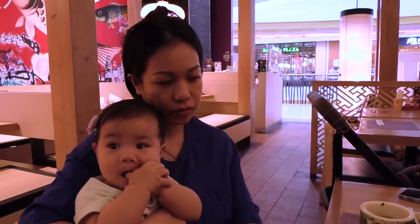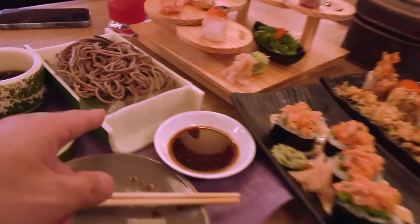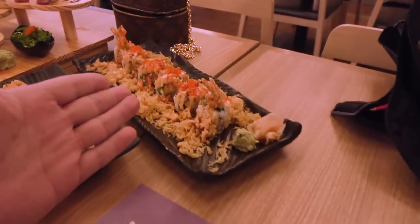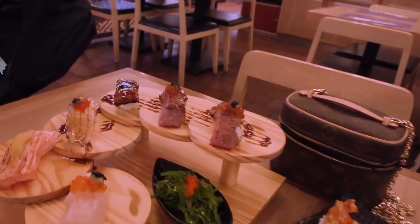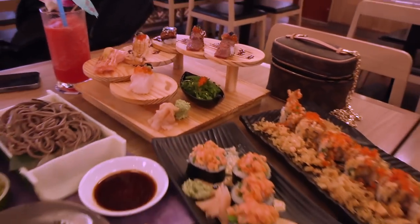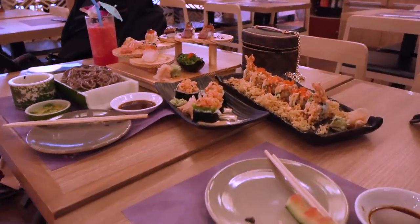Okay, let's see, where did wifey go? Let's go this way. Today we're eating at Fumi Japanese restaurant. Here we have some soba. We have cold soba with ice cubes even. We have spicy salmon. We have crunchy rolls with shrimps. And here we have some wagyu, eel, and oh yeah, lots of goodies. This is actually premium food. All right, let's dig in.